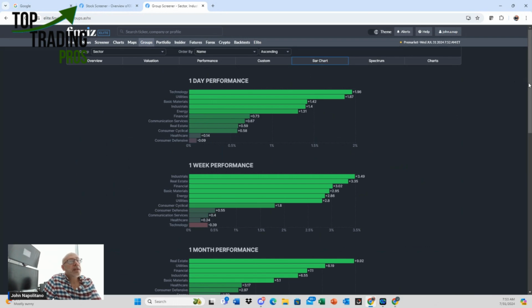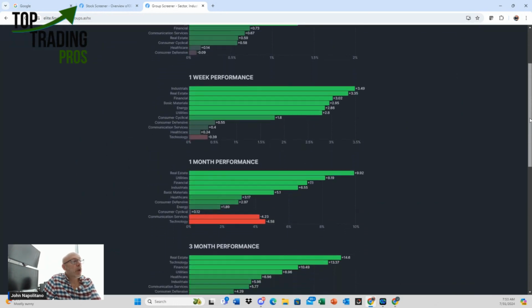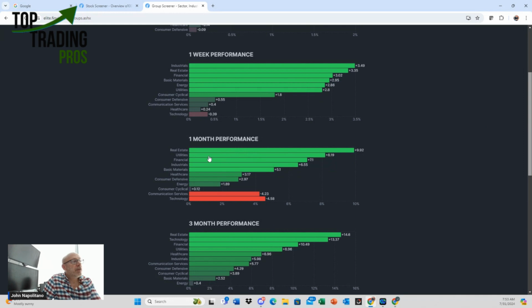Now, as you can see, technology bounced a little bit, but the 1 month performance has been financials, real estate. As you can see, as a swing trader, you want to avoid things that have a poor performance. So the 1 month performance for technology and communications has been terrible. Even though they're bouncing a little bit today, this is just a short-term bounce.